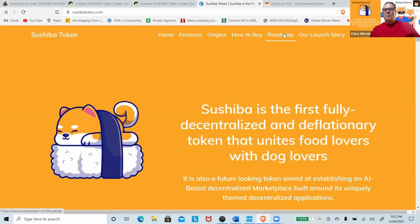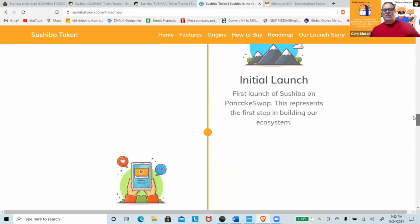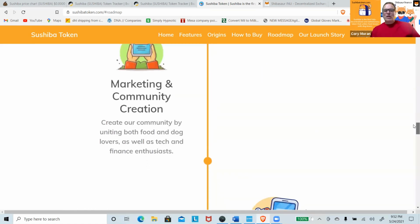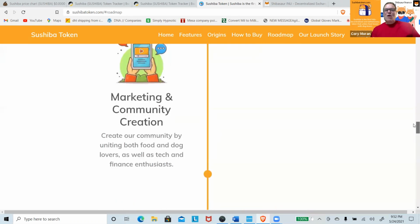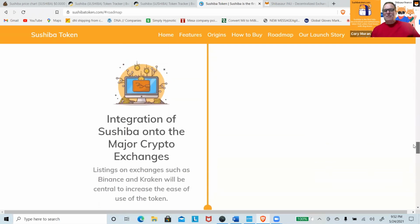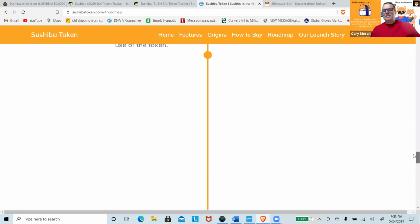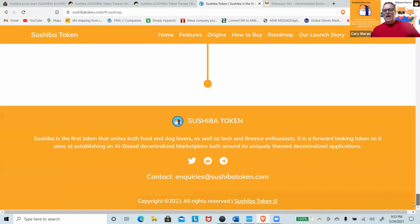There is a roadmap. It's not quite as robust as I would like, but it's a good start. So they've got their initial launch. They've got a marketing and community creation that they're on. They don't really have any dates or the status of where they're at on these. And again, I think it's because it's a smaller team that's doing it. And then they've got that they're going to be doing audits. They don't have an audit report here, but they're going to do them on a regular basis to keep everything above board. And then integration of Sushiba onto the major crypto exchanges, and then it stops there. So they've definitely got some work to add to their token.